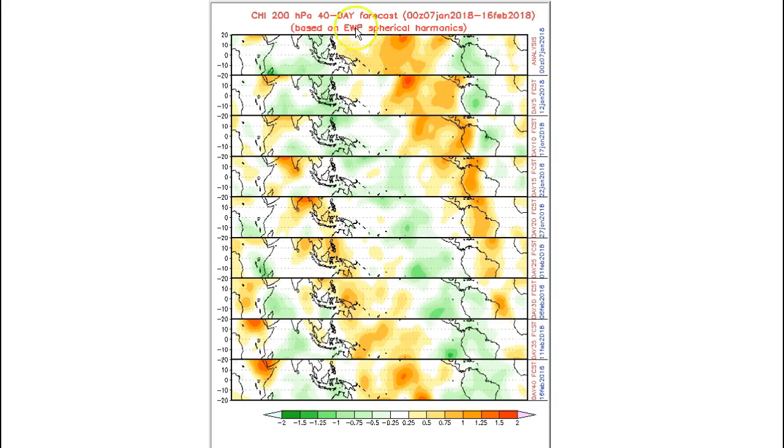So a pretty good regular pattern. Inactive, active, inactive, but the bias is towards the inactive. They look stronger, and that's typical of La Nina. La Nina favors the inactive phase of the MJO. El Nino enhances or favors the active phase of the MJO.